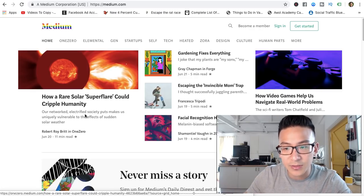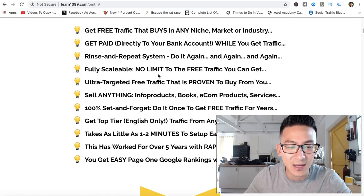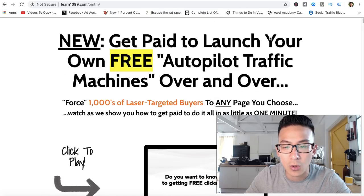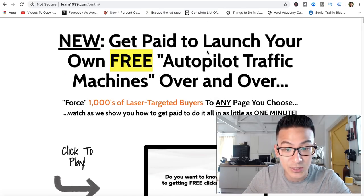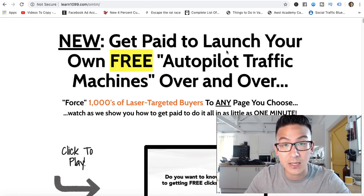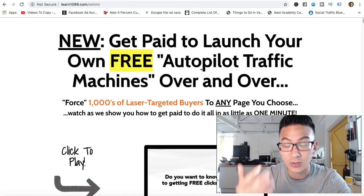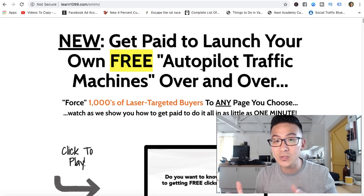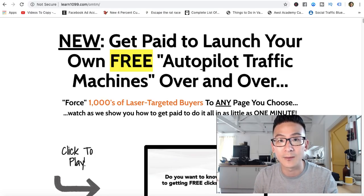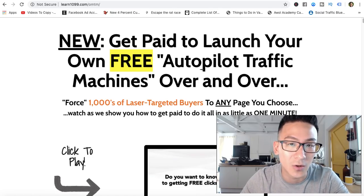Now, there are a couple of things that are, I think, wrong with this strategy based on what they are talking about, okay? First of all, it's called 1-minute traffic machines, right? Now, I don't know why they call it 1-minute traffic machines, because it's going to take you a lot longer than 1 minute to, first of all, learn how to do this. And number two, once you learn how to do it, it's going to take you at least 15, 20 minutes or half an hour to write the article and get it posted. In fact, it'll probably take you longer than that.